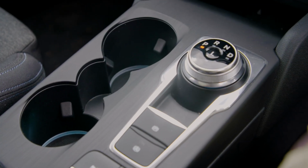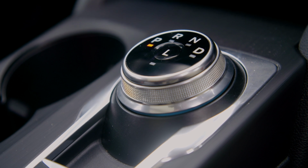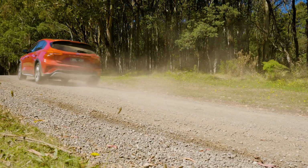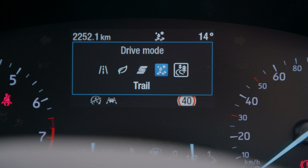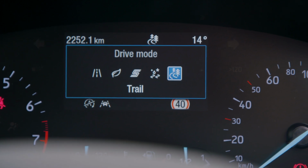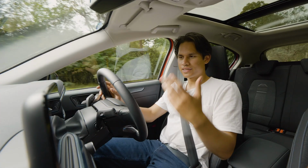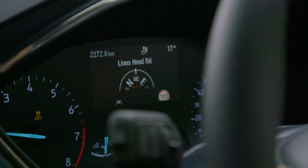The rotary dial gear selector presents a functional nightmare in car parks when you're trying to rush gear selections from forward to reverse. Ford's off-road systems extend as far as what is a trail mode in the drive mode menu. It seems to turn off traction control, keeps the revs steady by selecting a certain gear, and you get a little compass on the center screen, which is sort of cool.